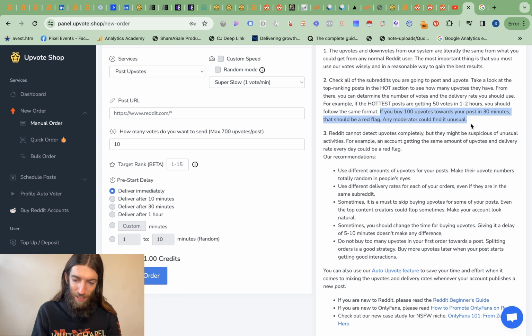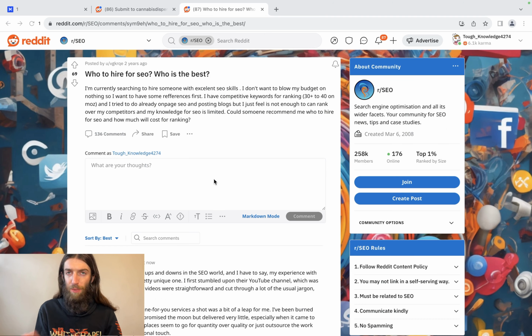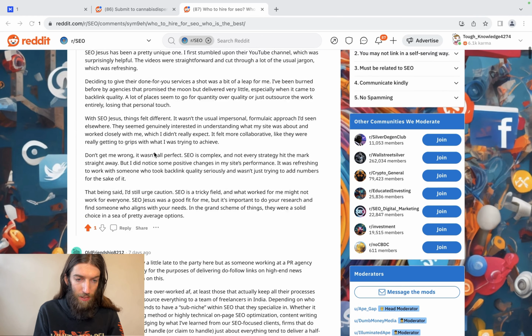And this is basically the same with any kind of algorithmic manipulation, same as SEO, same as building links. We talk about link velocity, where links are really important, but you don't want to build 1 million on day one. So I've topped up my account with some credits, and now we go to get the comment URL.